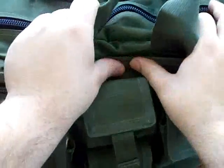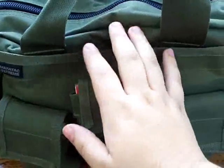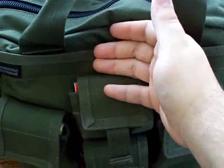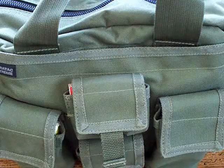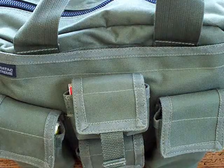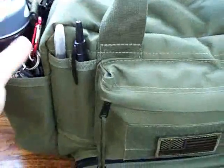You know, if someone's rifling through your stuff, chances are they're not going to look in there. So it's a good place to stash a gun, whether you're stashing it there to hold it for use, or you're stashing it away. In my case, where I just had to go somewhere where I couldn't have a gun, it's a good place to put it. So let's flip around here. Let me show you the side first.